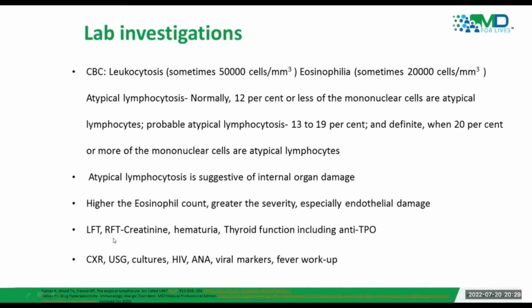One would also want to do LFT, RFT, renal function, and thyroid function, including anti-TPO, for prognostication. Chest X-ray, ultrasound, cultures, HIV, ANA, viral markers, and fever workup to rule out other causes of fever would also be required as per the case.